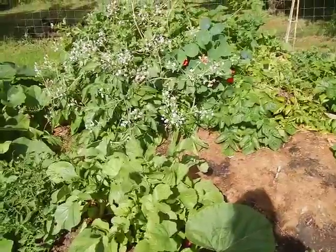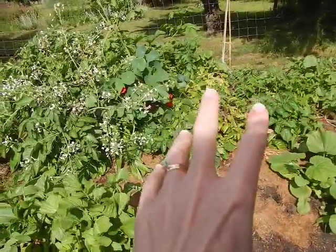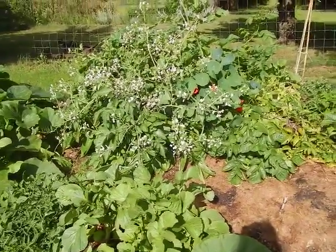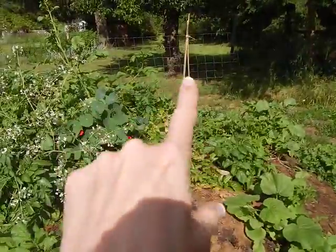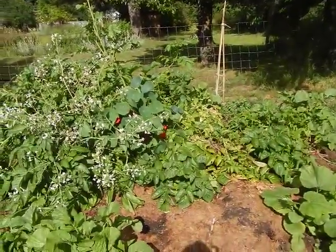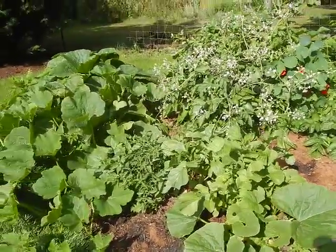Everything looks really healthy. The potato plants are starting to yellow, but I think that means you can actually start harvesting and digging them up now. And then he just put in this little thing right here. We're trying to get a black-eyed Susan vine to grow up just to add some more color to this area. So yeah, that's our homestead this year.